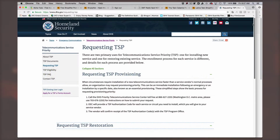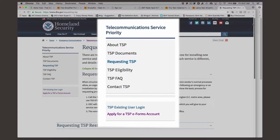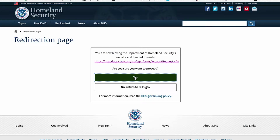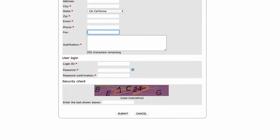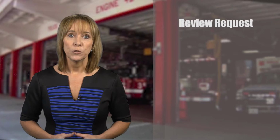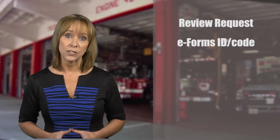Select the Apply for a TSP eForms account link from the left navigation menu. You'll be redirected to the Request Account page. Enter all the required information and submit the request. OEC will review your request. If approved, OEC will send you an eForms user ID and passcode.